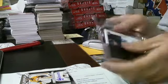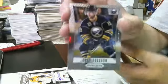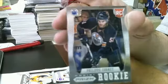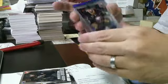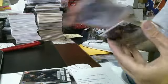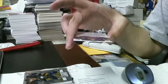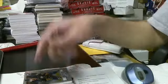Here we go for the Prism Pack. Got a Cody Hodgson Prism base. We have a Philippe Cornet rookie card for the Edmonton Oilers. That's for the Buffalo Sabres, obviously. And then we got a blue colored one here. It is a blue parallel. It is a Matt Duchene, number 12 of 25 for the Colorado Avalanche. So they got blue, red, and gold, I think.